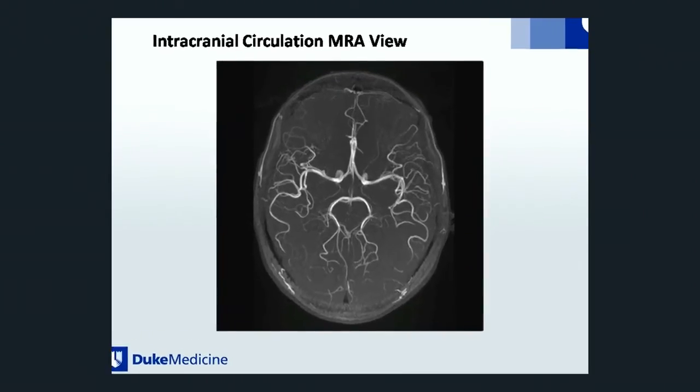So for patients who have borderline kidney problems, this is not the best way to go about looking at an aneurysm. But for patients who don't have those issues, this gives you a very great anatomical overview. The other technique that we use is MRA.